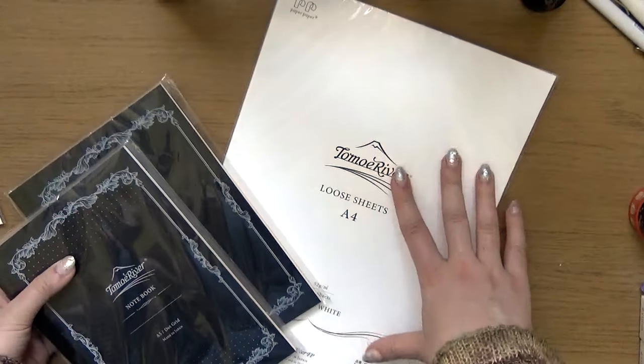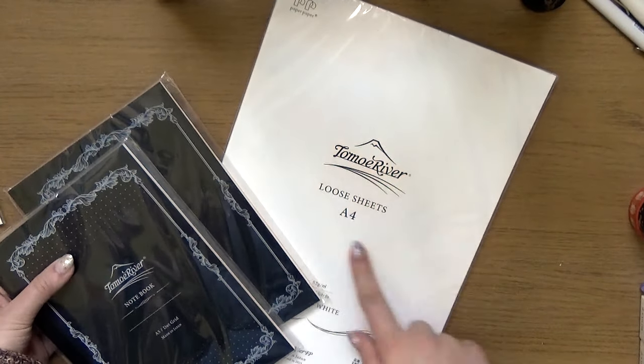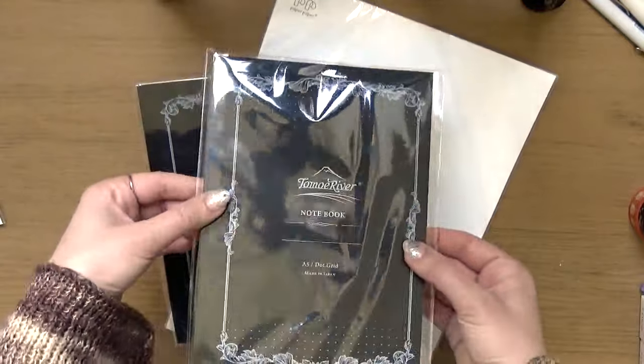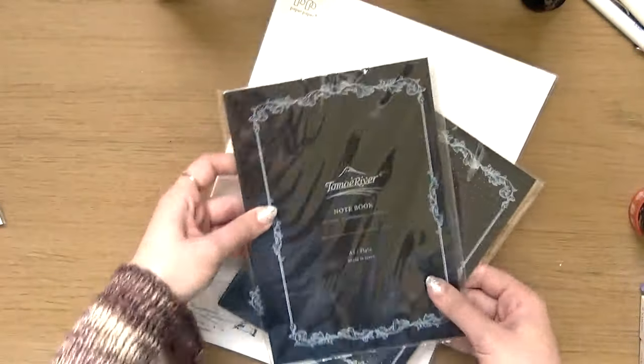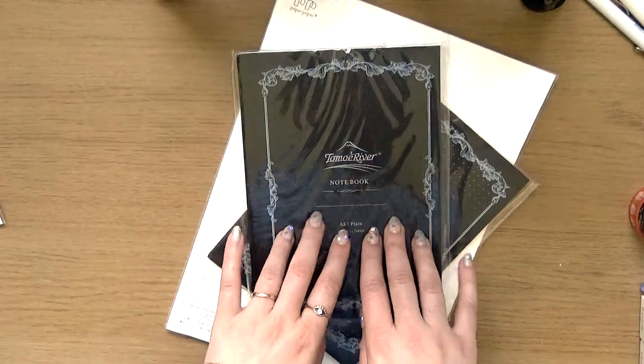So I've got a bunch of loose sheets of paper that I'm going to bind into my own sketchbook. I've got a dot grid notebook of it, and I've got a plain paper notebook of it as well, which I'm going to use as a sketchbook.